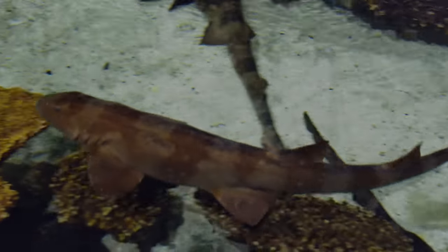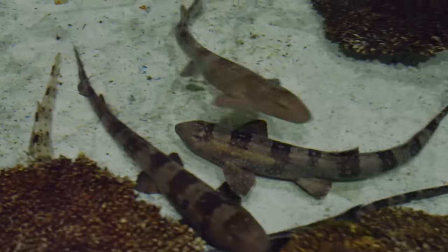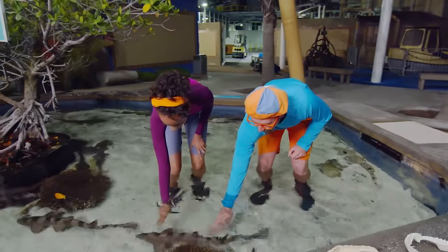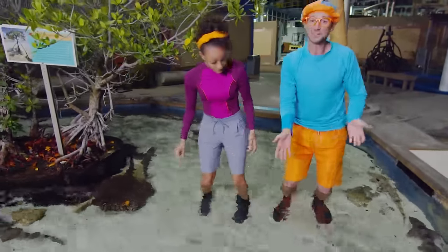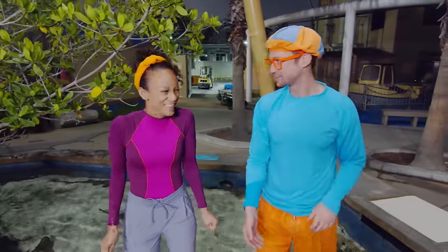Whoa! I wonder what they feel like. I'm so excited. Oh, hello, shark. Hello, come here. Are you ready to get pet? Oh, here one comes. Come on. Oh, I did. What did it feel like? It actually felt a little rough. The skin of these sharks feels like sandpaper. Oh, it's so rough.